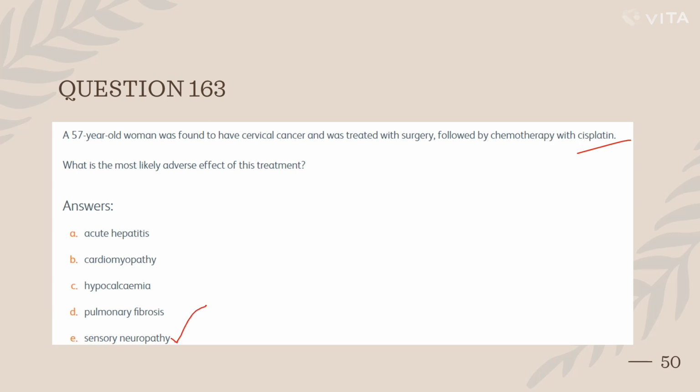Hepatitis can be seen with other kinds of drugs. Even your anti-TB drugs can cause hepatitis. Cardiomyopathy, among the anti-cancer drugs, is a common complication with doxorubicin or trastuzumab. Hypocalcemia, not the case. Pulmonary fibrosis can be with bleomycin. Okay, so here cisplatin causes peripheral neuropathy.